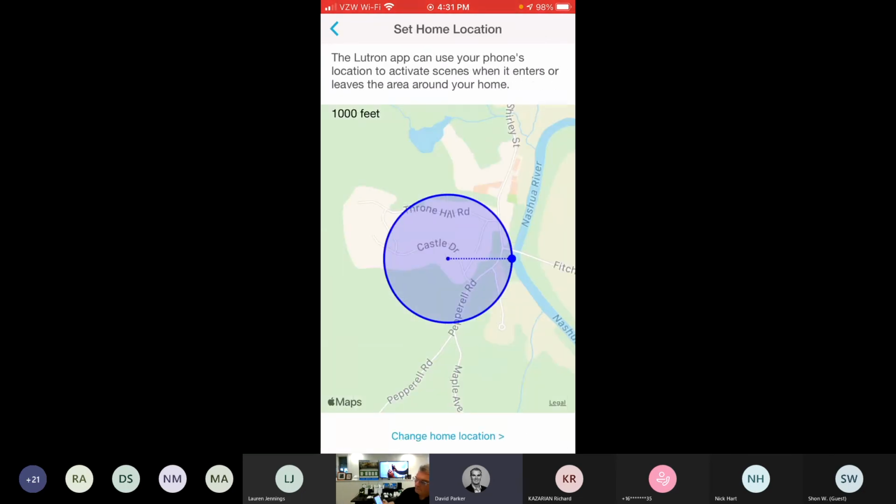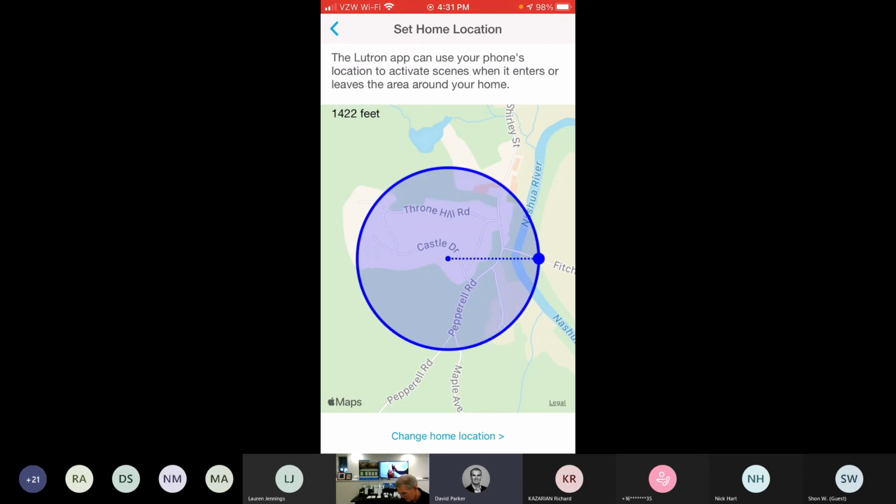So what we're talking about is we can have our lights do something if we pierce this circle. I still don't need to hold it up to the camera. So that's geofencing. Whether we're coming or going, we can create a scene.